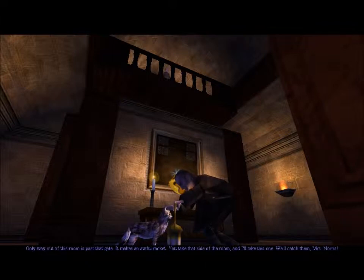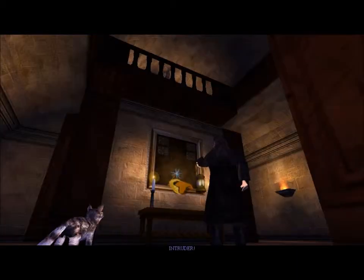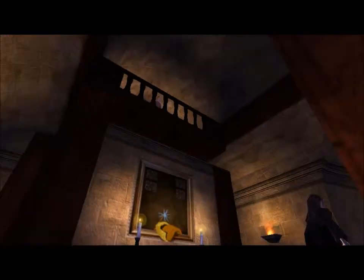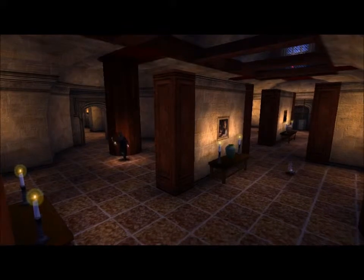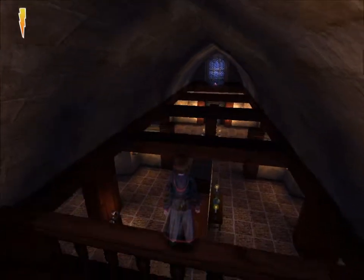He makes an awful racket. You take that side of the room, and I'll take this one. We'll catch him, Mrs. Norris. Intruder! Intruder! Intruder! In the forbidden corridor!